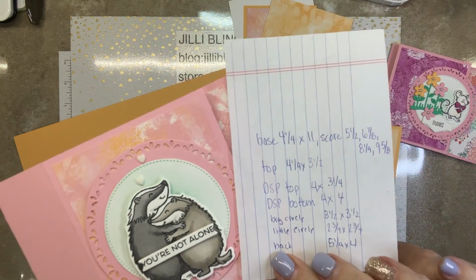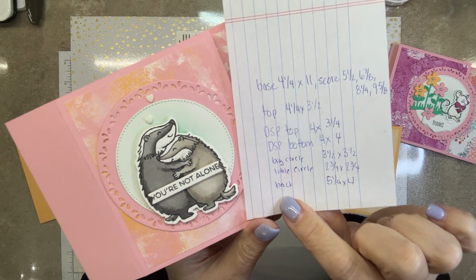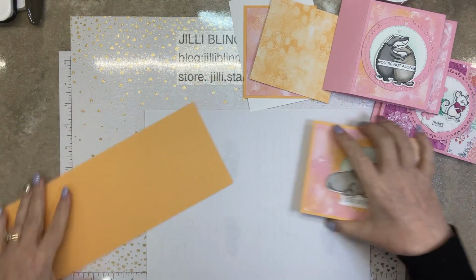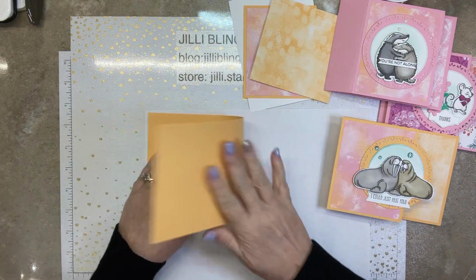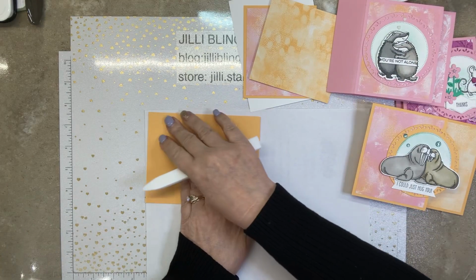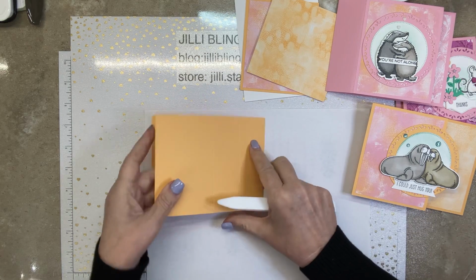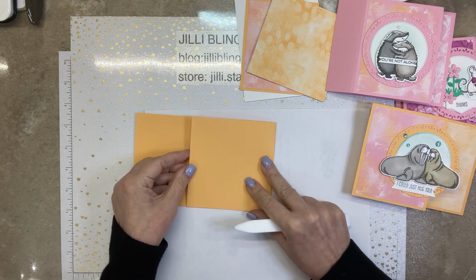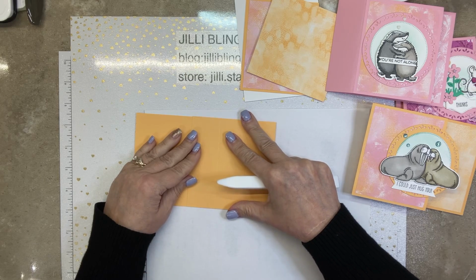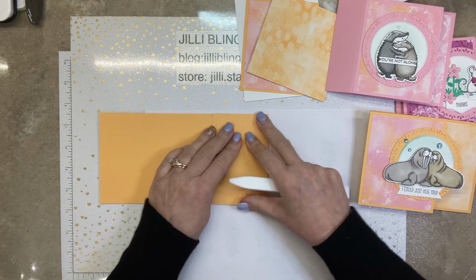So there it is. Screenshot. Can you see it all? Okay, we're good. Okay, so this paper all scored. So I'll fold it in half. And you see that I use my score tool, but sometimes you have to make sure that the top and the bottom are lined up, and it should be just fine. But if ever you go to fold it and you notice there's a big old gap over here, this is the time to make sure that it's kind of straight. We'll just make it easy for putting the card together later.